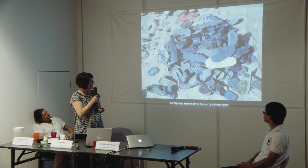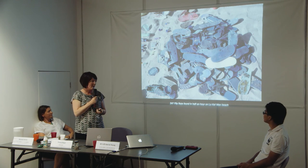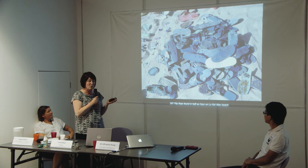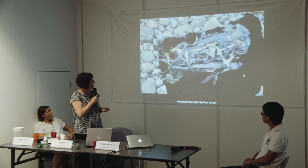This is an example that I've seen. This isn't from Lapsat Wan, but this is from last week when I went with a friend to a beach in South Lantau. And we found 247 shoes in half an hour, just the two of us. And this is just a sample of the blue ones that we found. Lapsat Wan has far more than this. So this is just an example.